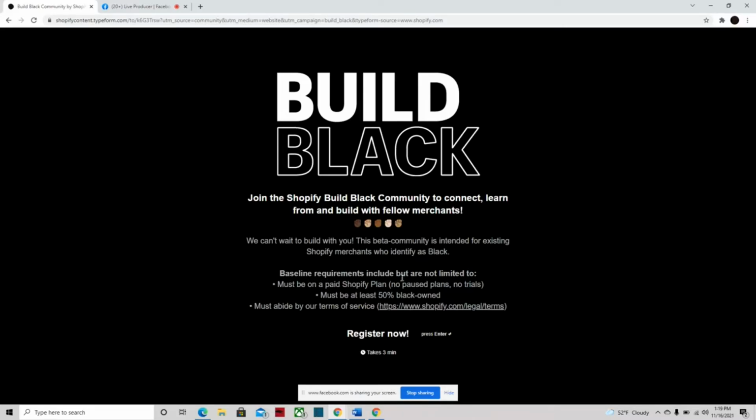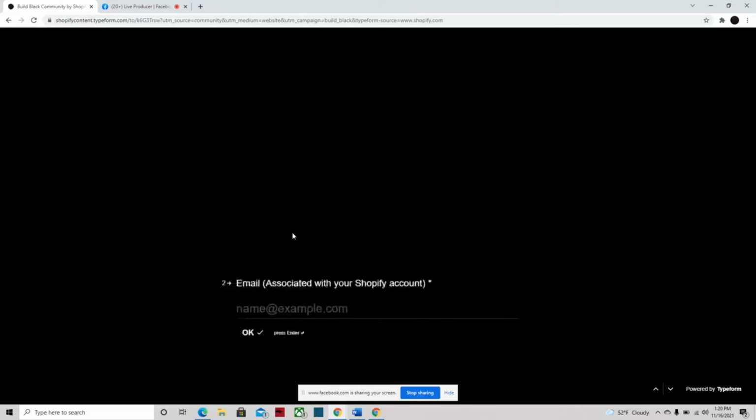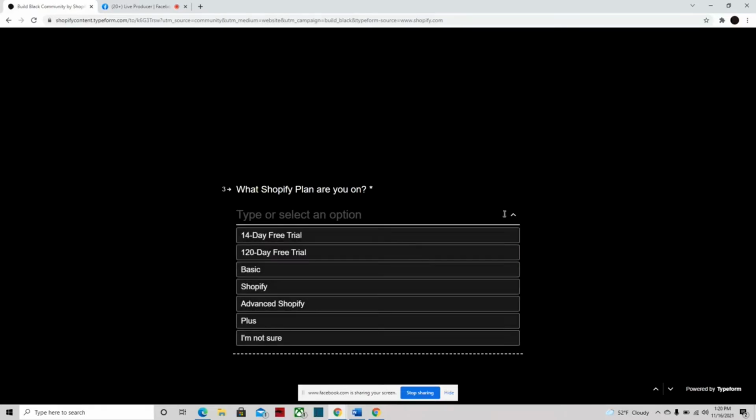So the baseline requirements include, but are not limited to: must be on a paid Shopify plan, must be at least 50% Black owned, and must abide by the rules. So go register now. You put your name, you put your information. For example, you press enter, and then you put your email, example@example.com, and then enter, and then what Shopify plan are you on. You can choose, or in this situation you choose the 120-day free trial.